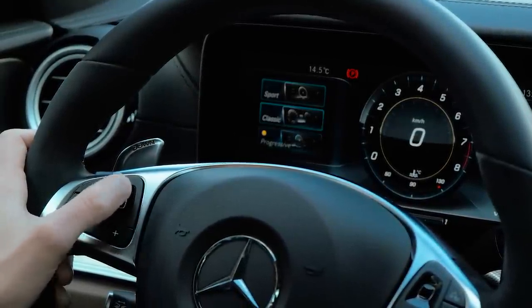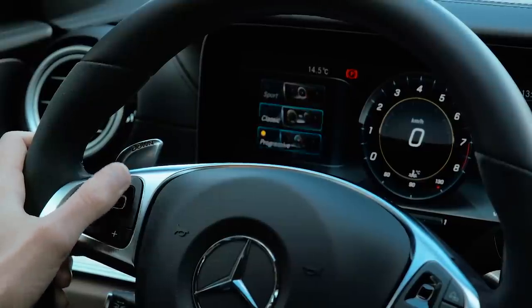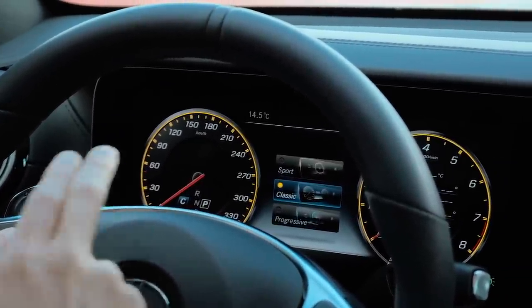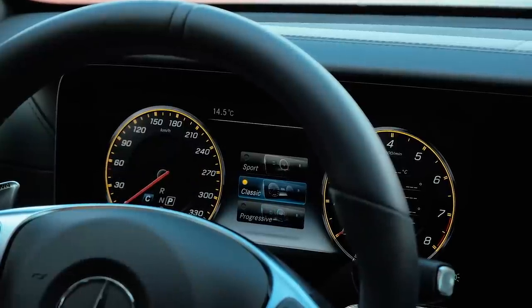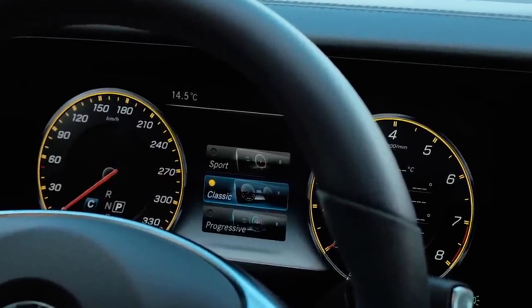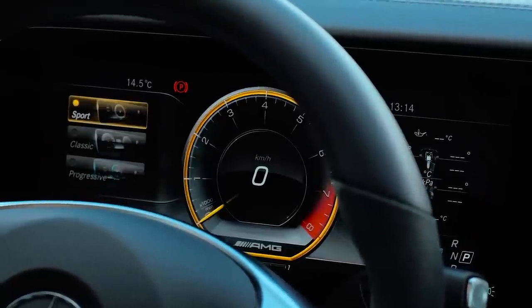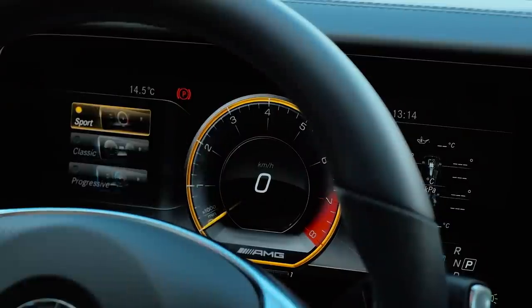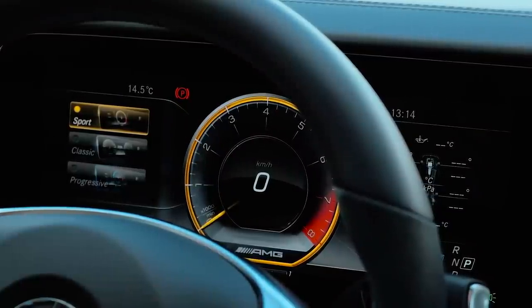This is the so-called progressive scheme. You can also pick classic, which would be like this, where you have a separate RPM and speedometer. It is different in the AMG version here than in the normal E-Class. Or Sport would be this one here, with a yellow frame around it and even more focused on the RPM.